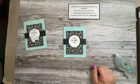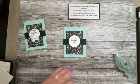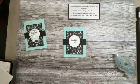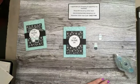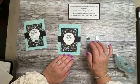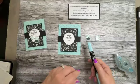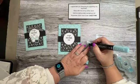Oh no, where's my salt and pepper shakers? Okay, they're here somewhere. Oh my goodness. Oh, here they are. And I already pre-colored them. Oops. So basically, I just stamped these in Memento Black. And I'm going to give them a little bit more Pool Party on them. So this is Pool Party Stampin' Blends that I used.